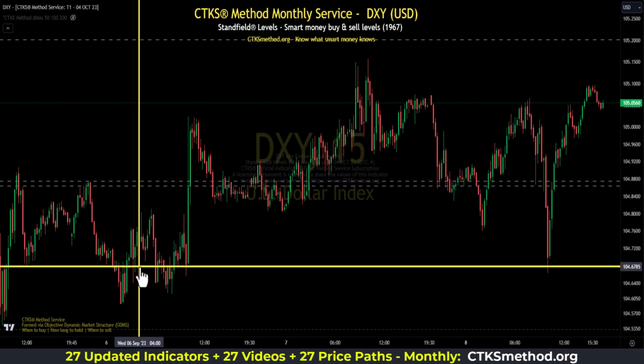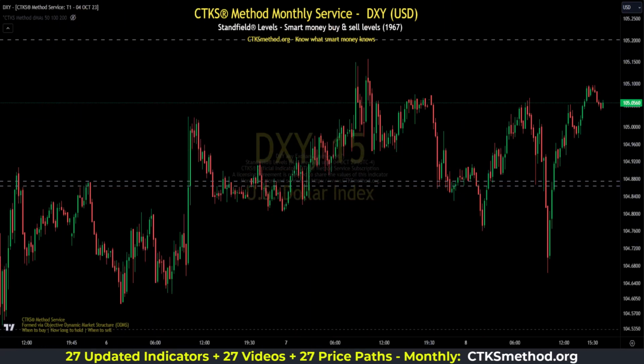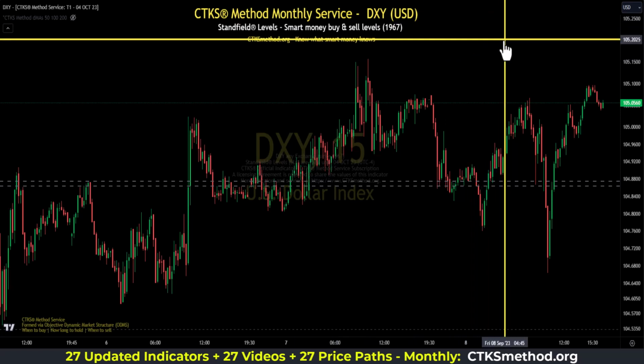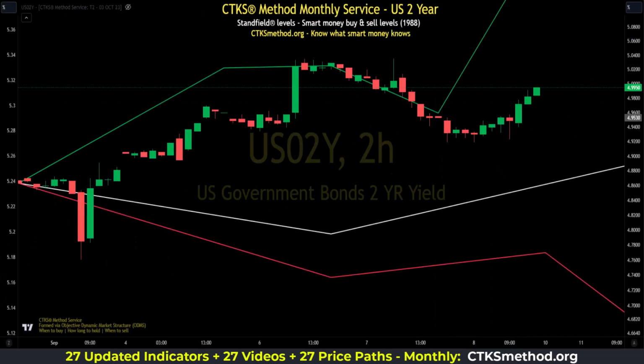Price is always moving SL to SL. If it can't go below, it's going above. And we can currently see some degree of momentum towards that 105.2025 level. An increasing DXY throws pressure on commodities, the stock market, and crypto.